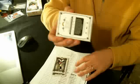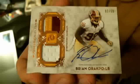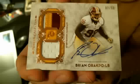And we got an auto, I think. Yes. Brian Orakpo. I haven't seen many autographs of him. Number 2 of 50, veteran auto for the Redskins. Thought it was Alfred Morris when I saw the pieces. I know he has a lot of stuff in it. Number 2 of 50. The parallel card there was Manti Te'o, bronze. Oh, gold Bo Jackson.